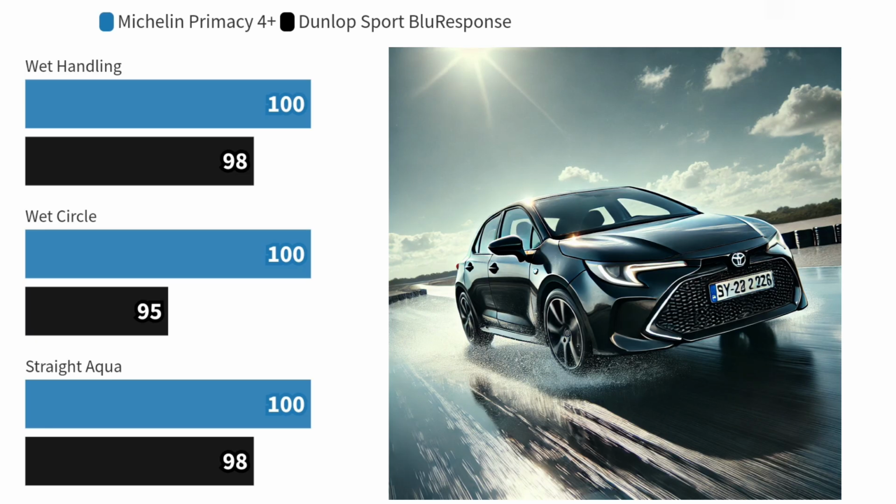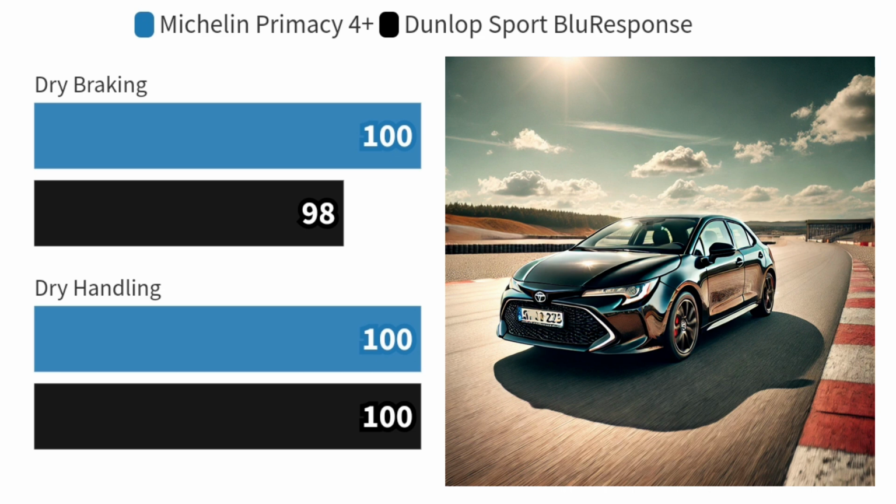During wet handling, the Primacy 4 Plus maintains an average speed of 74.5 kilometers per hour, slightly better than the Sport BluResponse speed of 73.3. On the wet circle test, the Primacy 4 Plus achieves a speed of 6.24 meters per second, surpassing the Sport BluResponse speed of 5.92. Moving on to dry performance, the Primacy 4 Plus also excels.